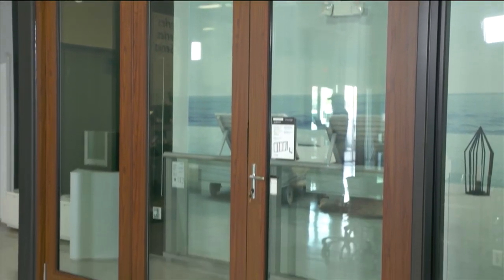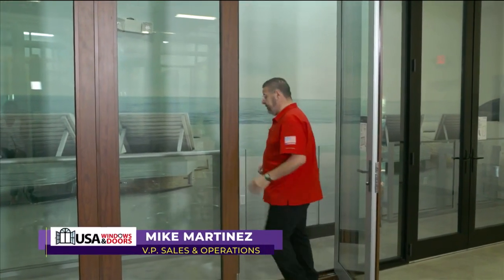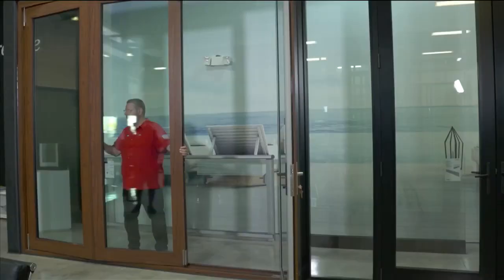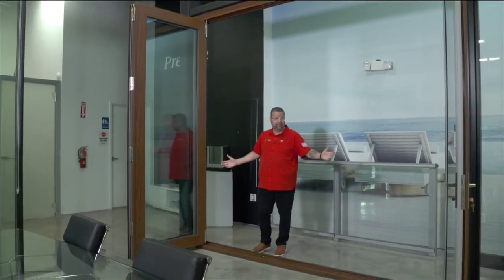This particular door, although it looks like any other French door in there, let me show you something special that it does. I'm going to go back on the other side, unlock it, and watch this. This is called a bifold door. ES Windows is one of the few manufacturers in the world that can make this door.